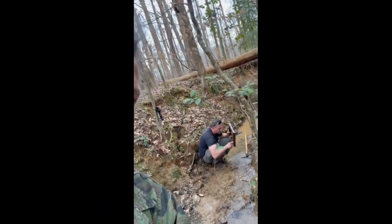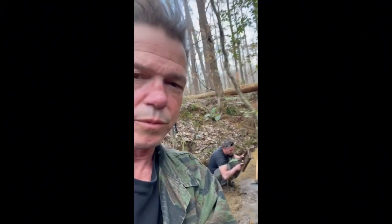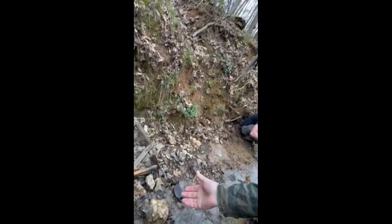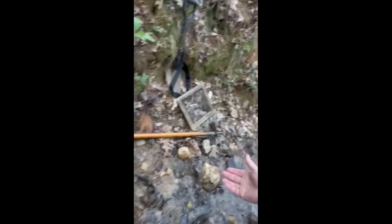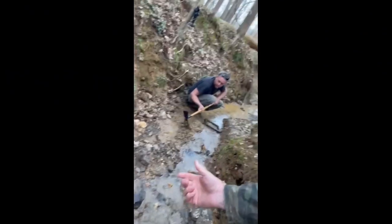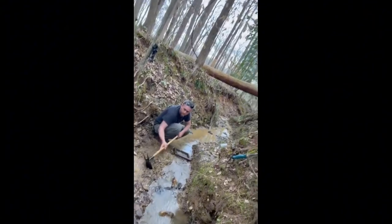You can see that we're sifting through some of this material that we're finding. Like all along this bank, you can see where the dirt piles up. We're trying to get through that and put it in these little sifters and see what we come up with. So far we found one chip and not really a lot of other evidence. But it's still a good day because we're digging it.